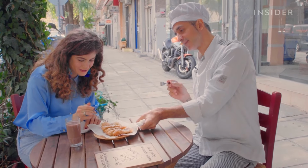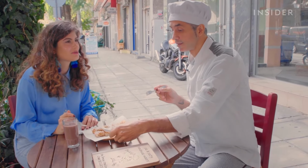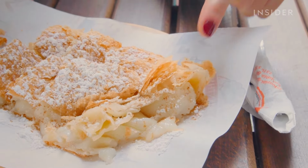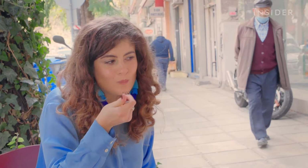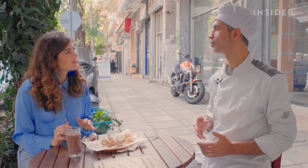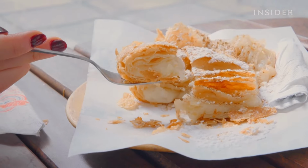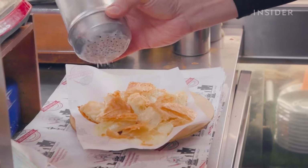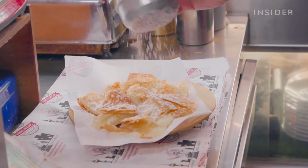You can see the layers from here, over there, all these. Yeah, how many do we put? 32, you said. Yes, 32. It's a very simple cream, but the ingredients are all first quality, you know, and around Thessaloniki, local. Also, the crunch is not like an aggressive crunch. It's not oily, it's light. Wow, it's very, very nice. It's very good.